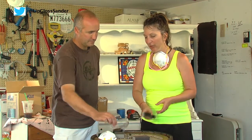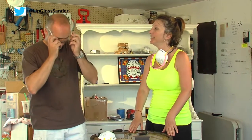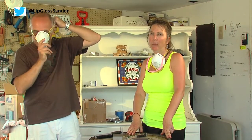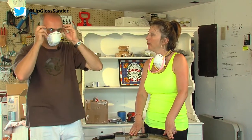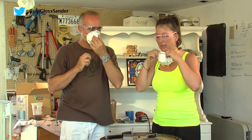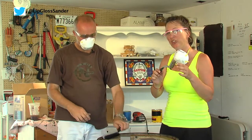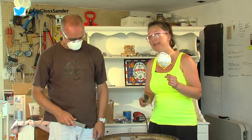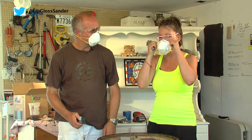Before we do that, you're actually going to put on your safety glasses and your mask, because you always have to make sure you have safety equipment on so you don't get injured. All right, so I'll get my glasses on, my mask on. We're just going to take a wire brush that you can get at the local hardware store, and we're going to scrape along the metal bands and see if we can get loose rust off. So here we go.